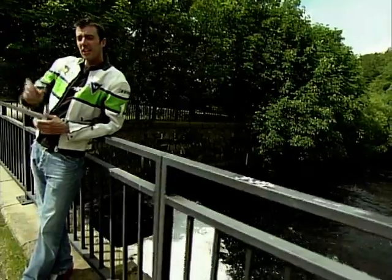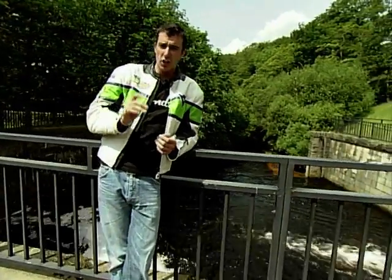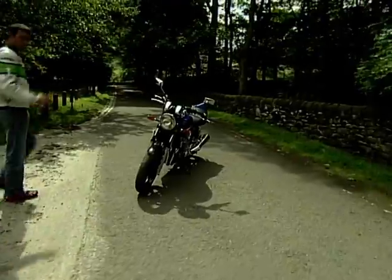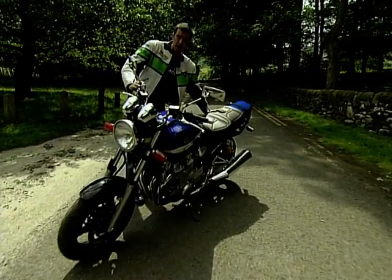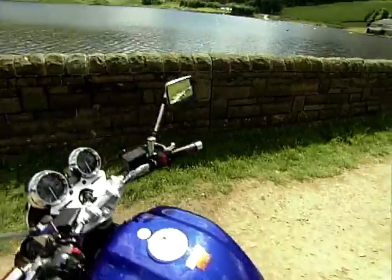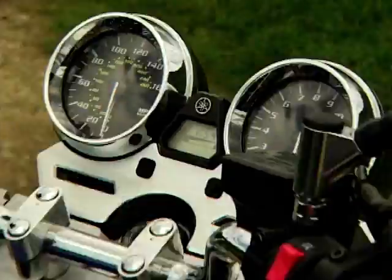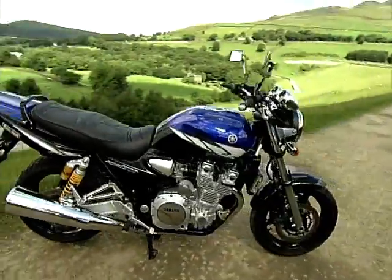I could probably save us all a lot of time and effort here by condensing this test to just one word: whoosh. Sadly, that's unlikely to make very good telly, so I'm afraid you're going to have to put up with my ramblings about this here XJR a little longer. Anyone who's ever ridden one will know exactly what I meant when I said whoosh. But for the uninitiated, it's all about that engine, as any good muscle bike should be.